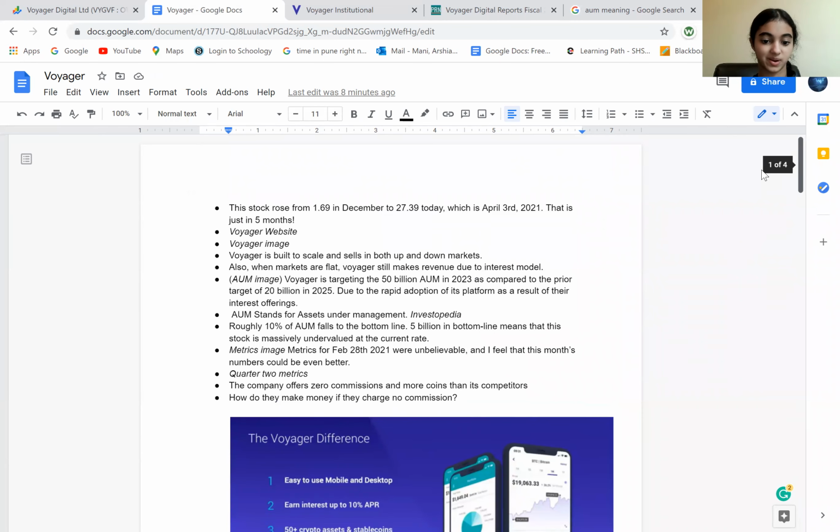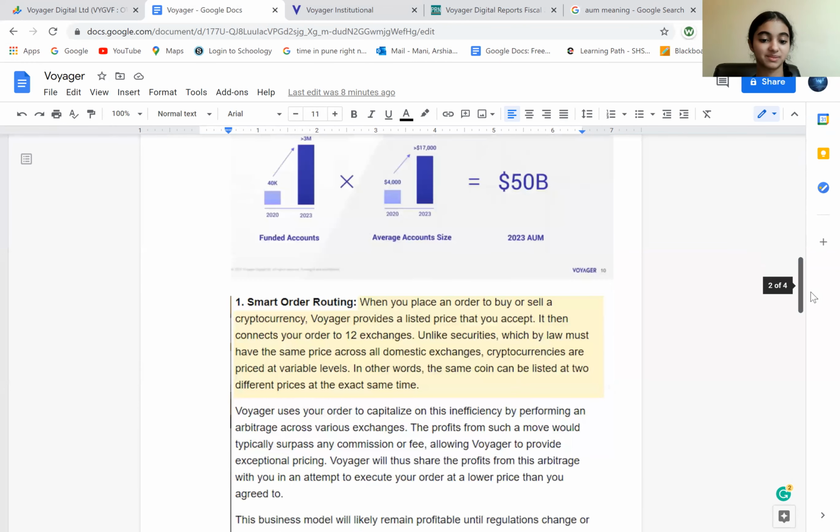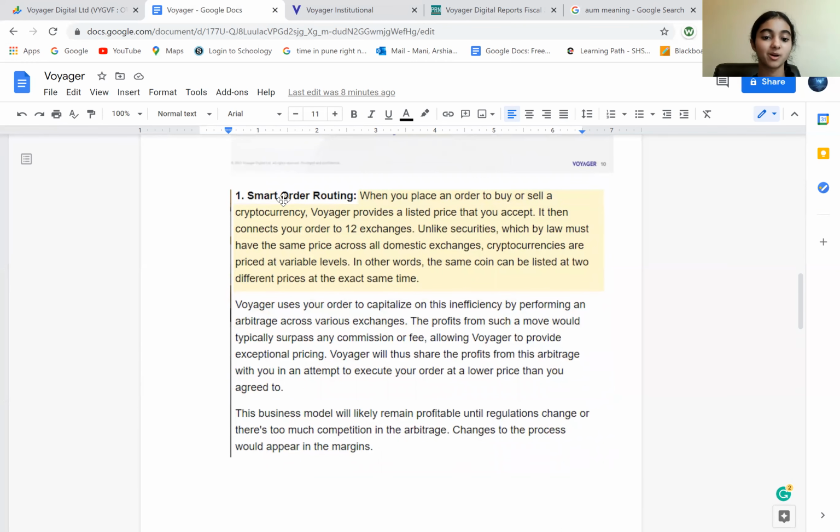But the interesting question: the company offers zero commissions and more coins than its competitors, but how do they make money if they charge no commission? Well, here's a very good explanation. They use smart order routing. When you place an order to buy or sell a cryptocurrency, Voyager provides a listed price that you accept. It then connects your order to 12 exchanges.